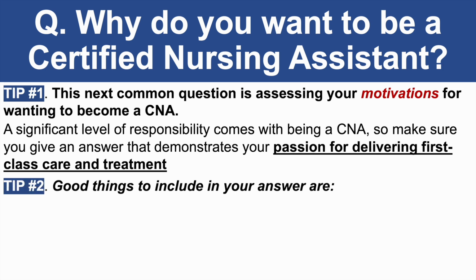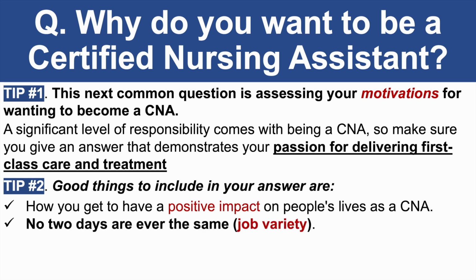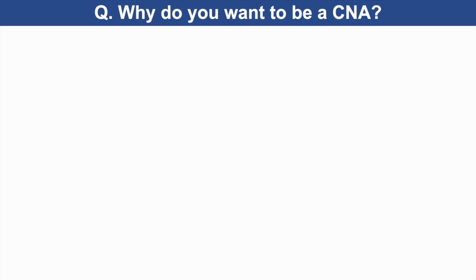Now, good things to include in your response are how you get to have a positive impact on people's lives as a certified nursing assistant, the fact that no 2 days are ever the same, which gives you lots of job variety, and also the job security that comes with being a CNA, and also the opportunity to specialize in different healthcare areas. So here is another top scoring example answer to help you pass your CNA interview.